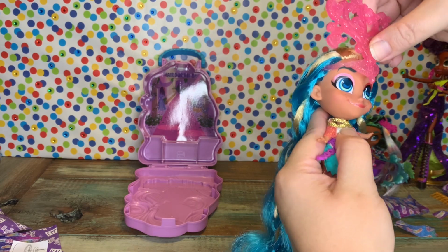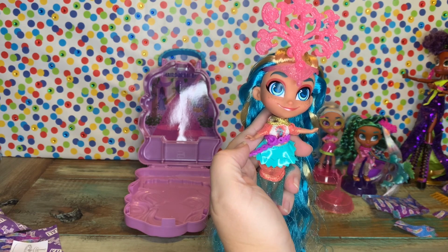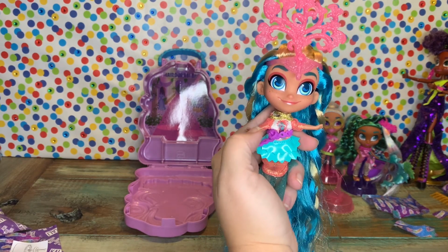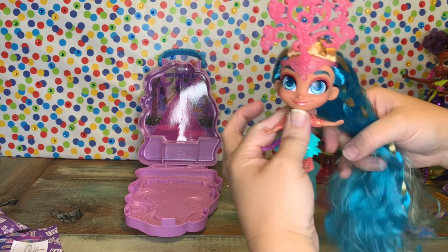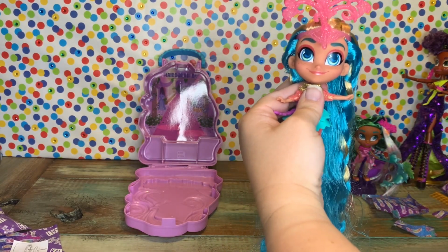And then I didn't put this on her because I thought we would do it together. And then this is the headpiece. Look at that headpiece. Oh my goodness. She is gorgeous. I love her. I just love all of this hair. This one would be really fun to brush. You could just brush it and brush it and you would never run out of hair to brush.